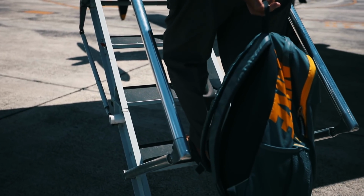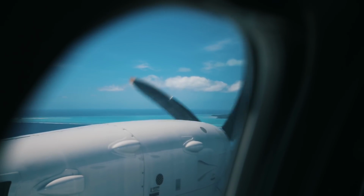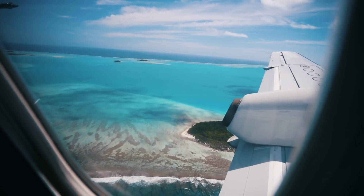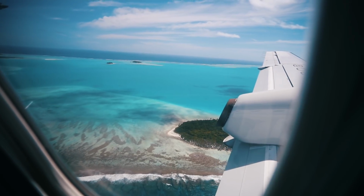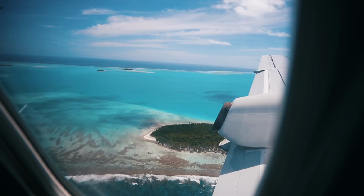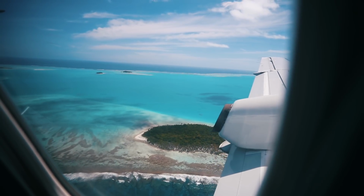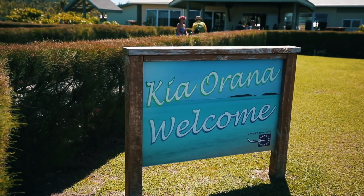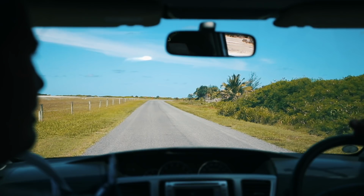And so this flight was on Air Rarotonga, and one thing to note is the plane is obviously small, so it does fill up, and you do want to book it quite a bit in advance just to make sure you have the proper dates that you're trying to get there on. This was probably like the most beautiful flight I'd ever taken, with the crystal blue waters. And then once we got off the flight, we arrived in my favorite place in the entire world, Aitutaki.